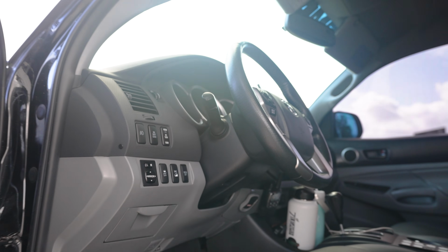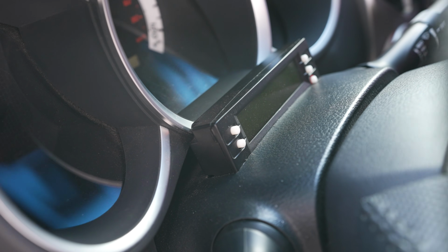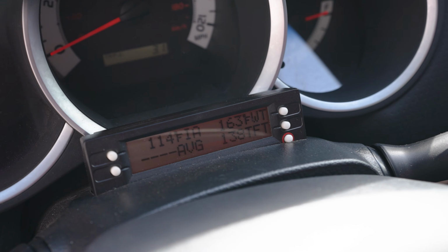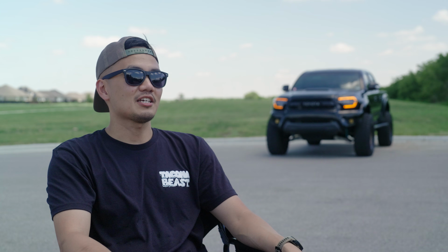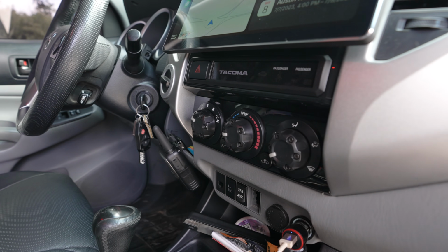One thing that I noticed you also have is a gauge right behind the steering wheel. What is that for? All right, so that one's a ScanGauge too. It pretty much just plugs into your OBD2 port, and you're able to read the computer on the truck. So like your trans temp, your engine temp, your intake temp. I noticed you also upgraded the knobs on your truck. Yeah. What are those? Yeah, so I actually upgraded the climate control knobs to AJT design.